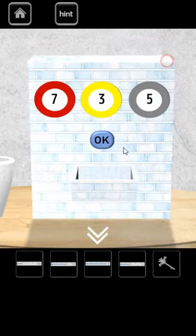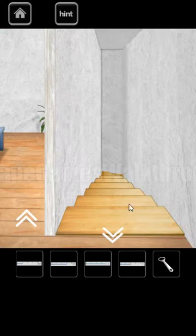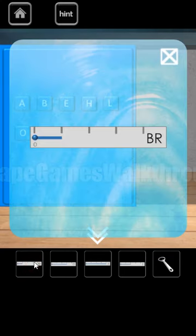We've got the key, and this key is to open the drawer here under the table. And we've got a bottle opener. Now we need to find the bottle. The bottle is in the fridge, and here is the fridge, and to open it we need to look at these rulers.